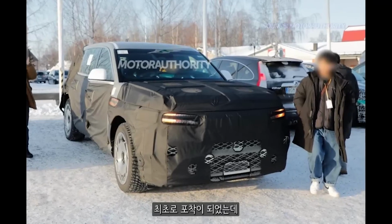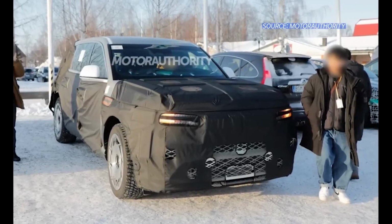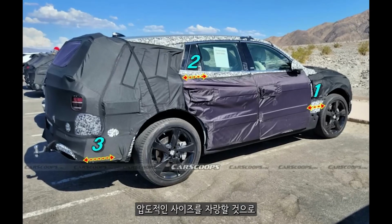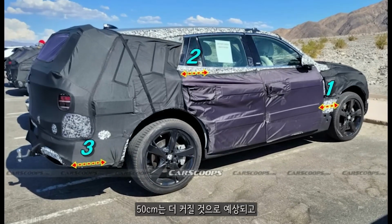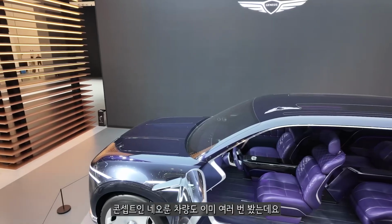It was spotted for the first time, so let's see if it will actually come out like the Neo-lun concept and what kind of features it will have. Looking at the test mule of the GV90, which is expected to boast an overwhelming size, it's expected to be at least 30 to 50 centimeters bigger. I've already seen the Neo-lun concept car several times.